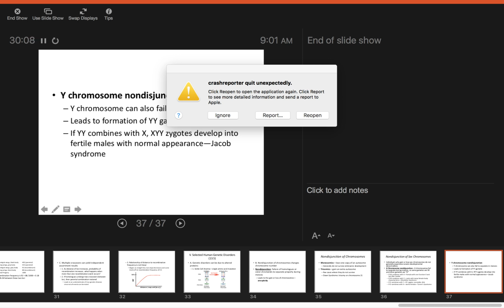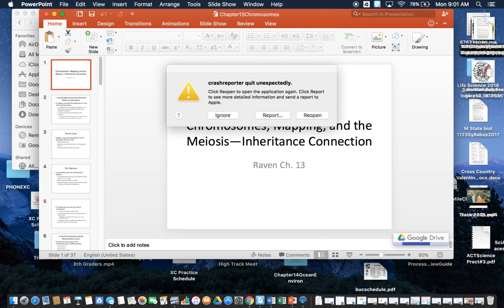Sometimes the Y chromosome fails to properly separate in meiosis, so you can get a YY gamete. If the YY combines with an X, you get XYY. It does develop into fertile males. They have a normal appearance. We call it Jacob's syndrome. So you could be XYY and not even know it. Okay, so that's chapter 13.